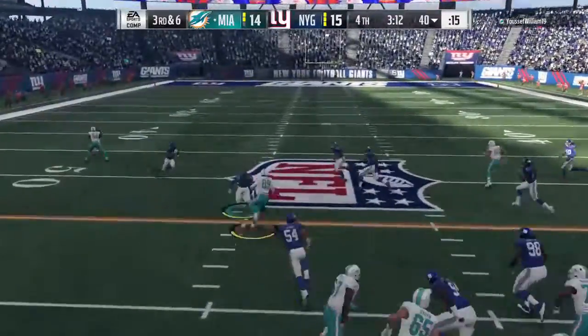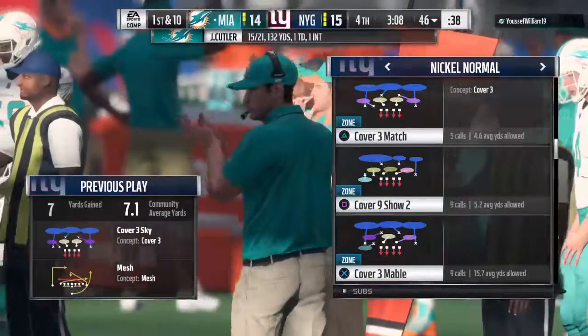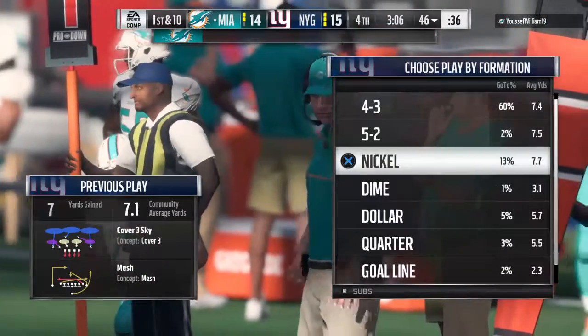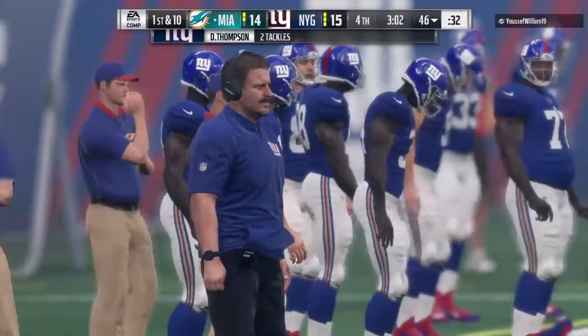Here's Cutler to throw. Over the middle, open is Thomas. And he brings this up to the 46. Good enough for the first. Call it a gain of 7, and it gets him a new set of downs.